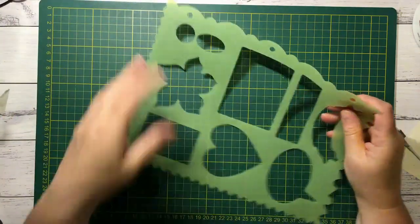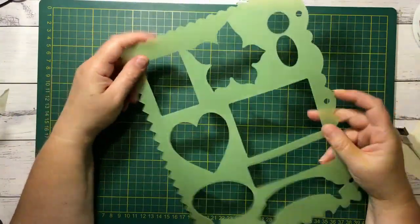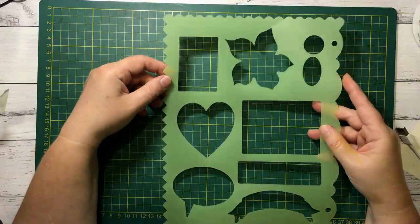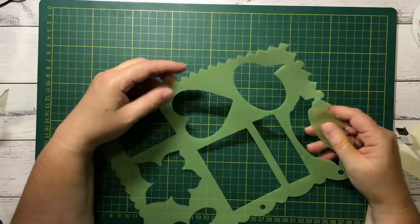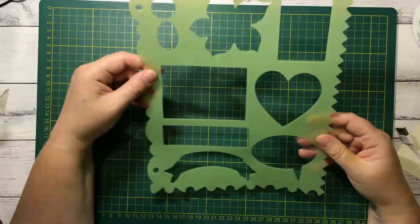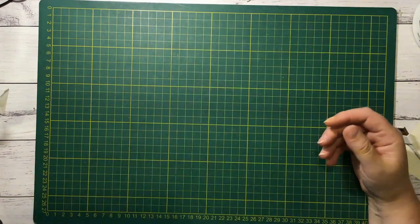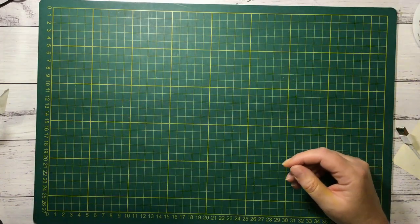Then I've got a stencil. I like this one. I think it'll be nice to ink in to make some writing spots and stuff. So it's like the one that I got last time, just with some different patterns in it. Put that down with my stencils.